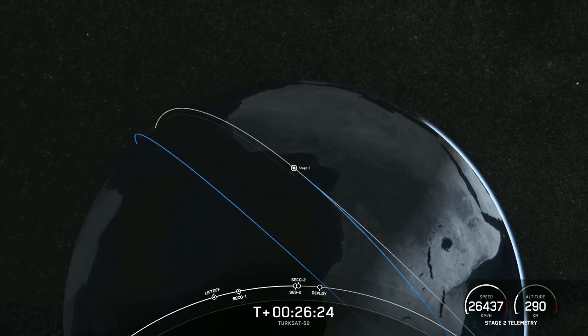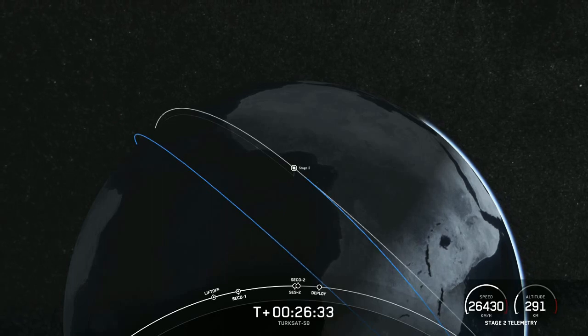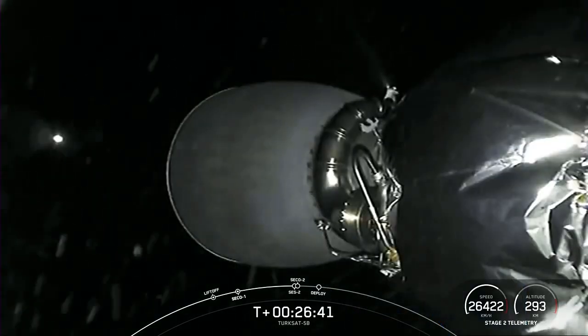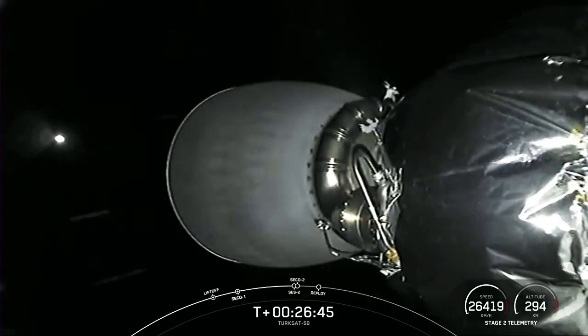The first stage, which made its third flight today, landed on our drone ship, A Shortfall of Gravitas. Now the second stage completed its first burn, and that successfully inserted today's payload and second stage into the parking orbit you see on your screen right now. We're getting ready to relight the second stage engine to put us into the geotransfer orbit.